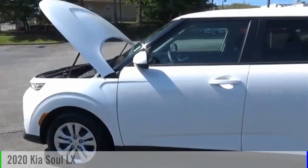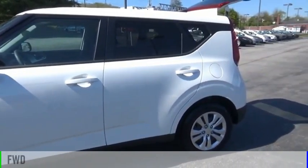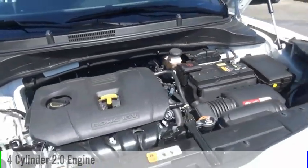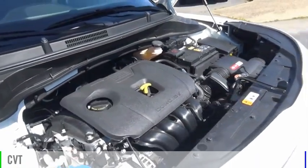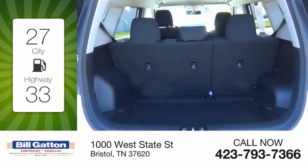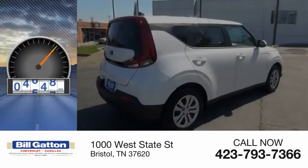Come test drive the 2020 Soul. This vehicle is powered by a front-wheel drive, 4-cylinder, 2.0-liter engine and comes with a continuously variable transmission. Great fuel efficiency saves you money by requiring fewer trips to the gas station. This vehicle has less than 6,000 miles.